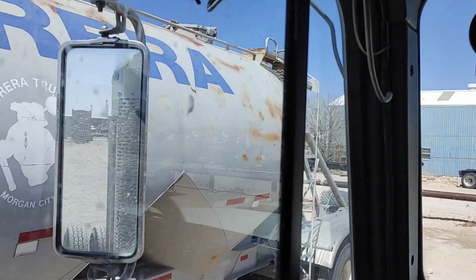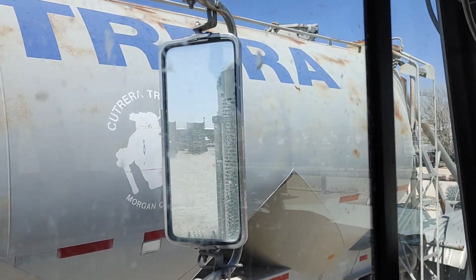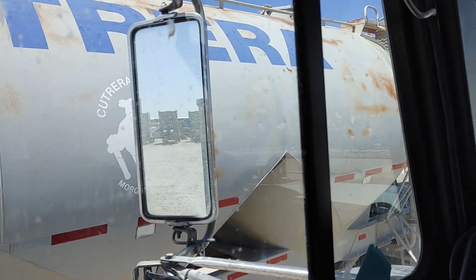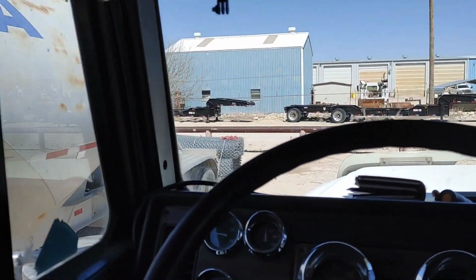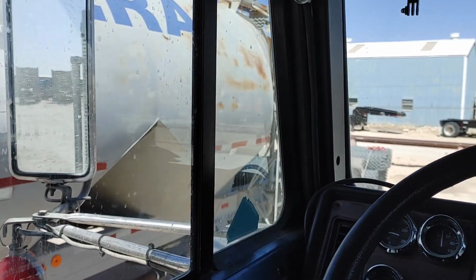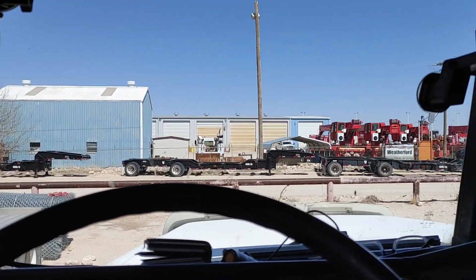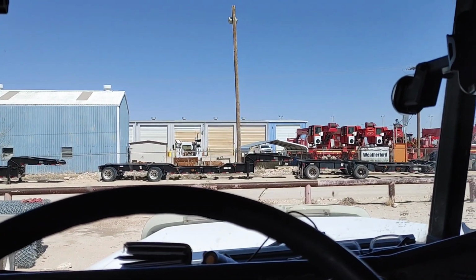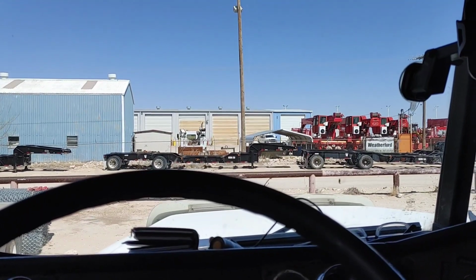So I'm finna hook to my trailer. I don't know which one of those it is. It's one of those 3. I'm a back circle around, and that way I can see which one it is. I know I dropped it back there, I just don't know which one it is. So today is Saturday, brand new start of the pay week. And hey, we finna make some money.